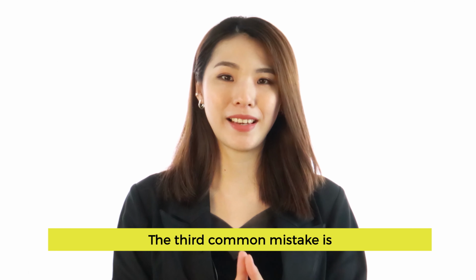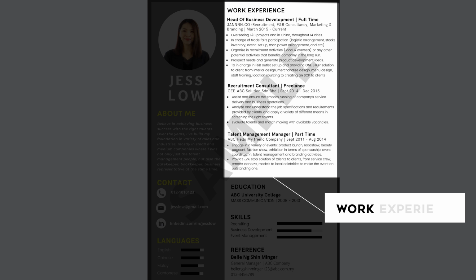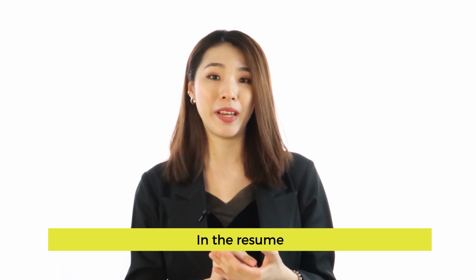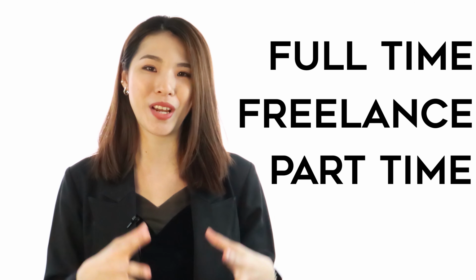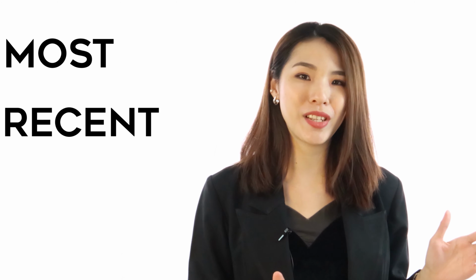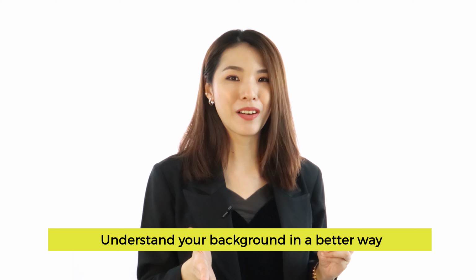The third common mistake is the sequence of past work experiences. I realize this is a pretty common mistake that I always see in a resume. A lot of people mix up different experiences in the resume, for example, full-time, freelance, and part-time experiences all together. The correct method should be to always start with the most recent work experiences and categorize full-time, freelance, and part-time experiences, so that the employer could understand your background in a better way.